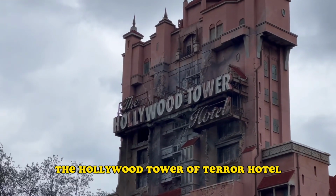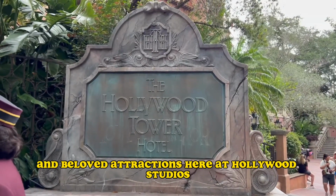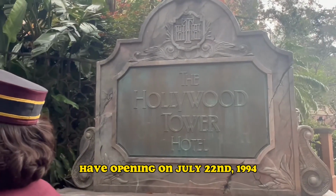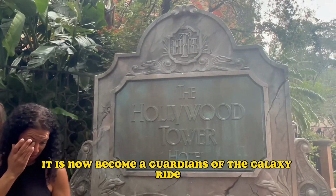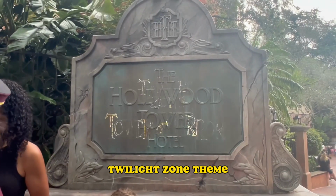The Hollywood Tower of Terror Hotel is one of the most terrifying, thrilling, and beloved attractions here at Hollywood Studios, opening on July 22nd, 1994. Over in Disneyland California Adventure, it has now become a Guardians of the Galaxy ride, but here they still keep that classic Twilight Zone theme.